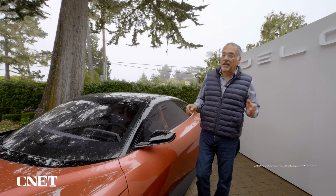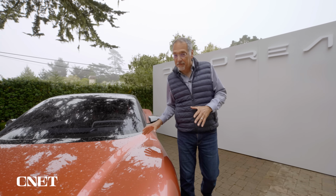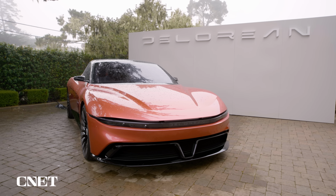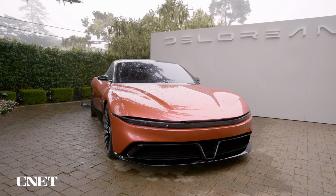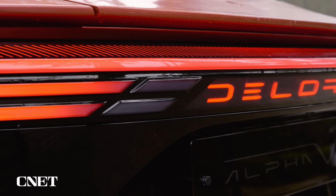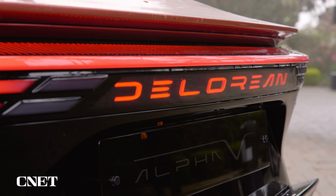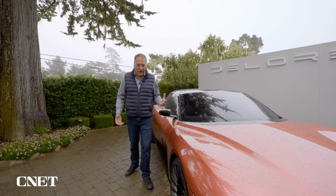One of the things I always liked the most about the original, the DMC-12, that I also like about the Alpha5 is this maturity of the exterior design and styling. It's tough to launch a new car company and to have the product look like it's real and sophisticated and mature. I see that here, like I did in the original back when I was like 20 years old.